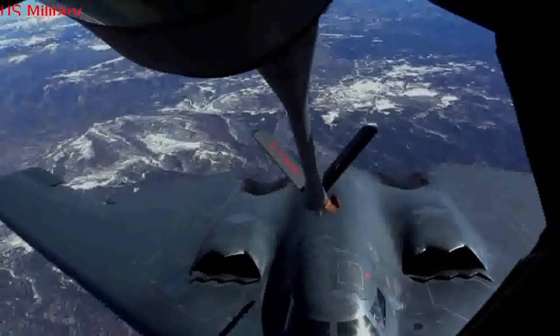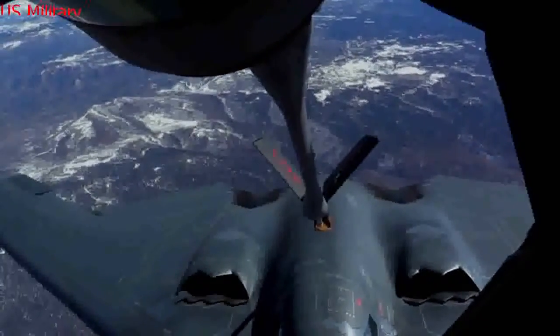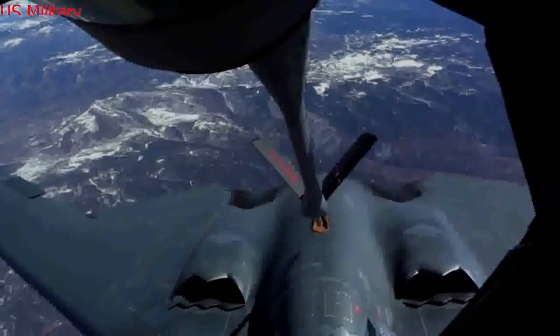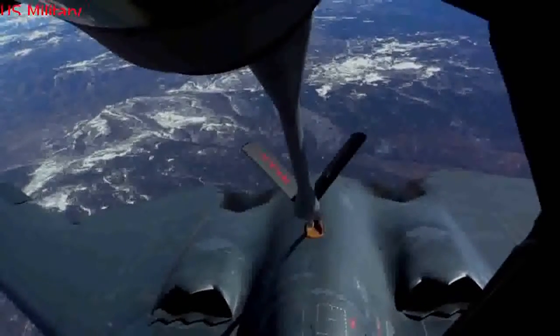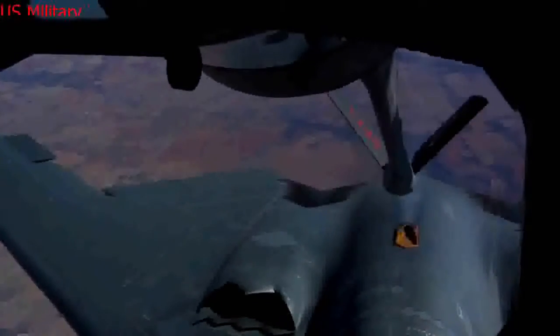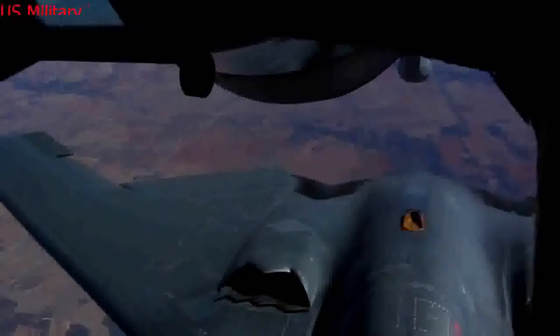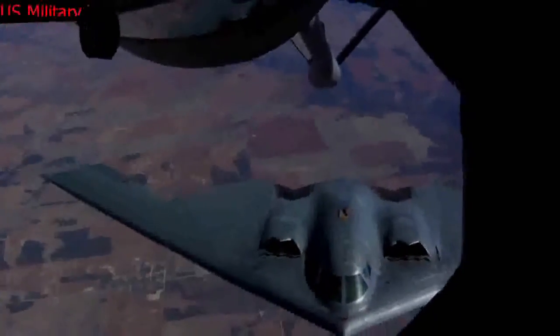Whereas before it was intended to primarily carry nuclear bombs, it was converted into a multi-role bomber capable of carrying conventional bombs as well. The B-2 has 2 rotary launchers capable of releasing dumb bombs, which simply fall on the target, as well as precision-guided bombs. The bomber is equipped with GPS targeting, which allows it to attack its target swiftly and with precision.